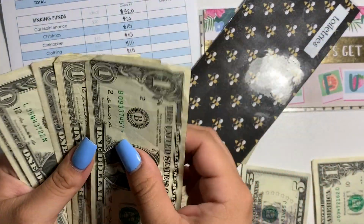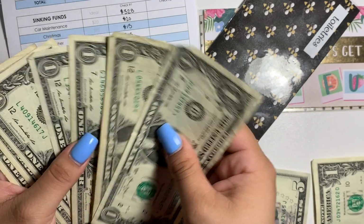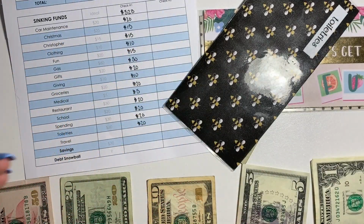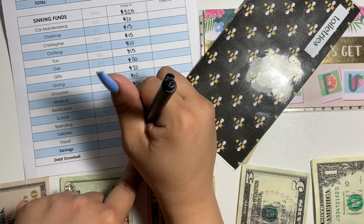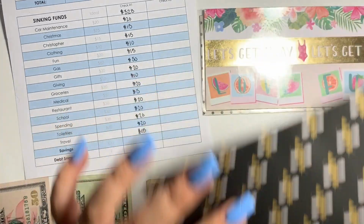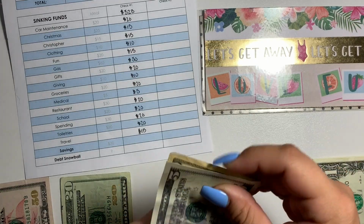When I went to get my nails done this last time, she gave me my change in all ones. So we have 1, 2, 3, 4, 5, 6, 7, which is fine. Travel will get $15.